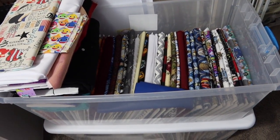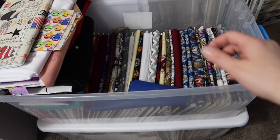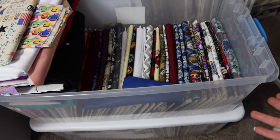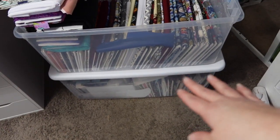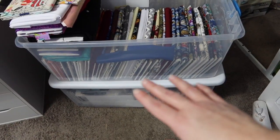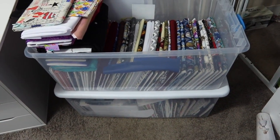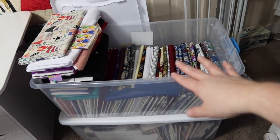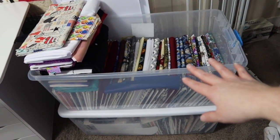Or if a customer wants to see all of the fabrics that I have, I have to constantly pull them out to show a customer, and then this box ends up getting a mess. And because there's two boxes, I'm constantly taking one off the top of the other one, and so it's just not working anymore. I want to use what I've got because it would be such a waste to throw all this out.